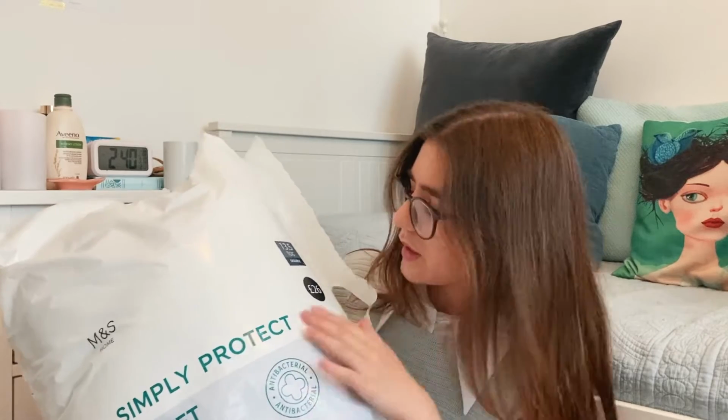So now on to bedding. The big thing that I bought was a duvet. I don't even know if you can see this on camera, but I got this one from Marks and Spencer's because it was 13.5 tog. Then I bought quite a few things from the Any Day line, which is sort of targeted at university students in John Lewis and is very affordable.